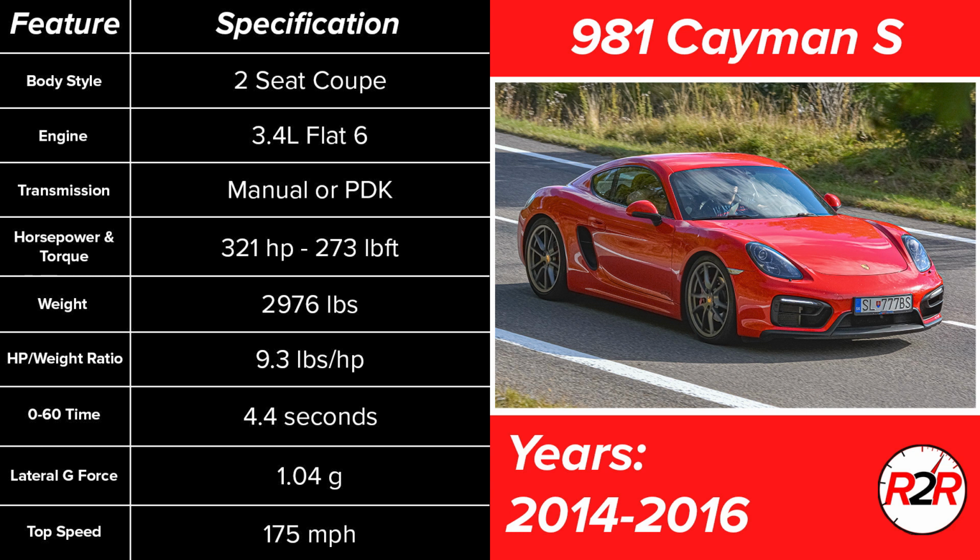Additionally, this car gets what is known as the PDK, or basically alien technology. It is Porsche's, I'm not even going to try and pronounce it, but it is basically one of the best transmissions on Earth. Now, the Cayman S of this generation gets a lot more modern technology, was much further updated, and is actually a little bit faster. So the car came with 321 horsepower, but only weighed 2,900 pounds. So it did 0 to 60 in 4.4 seconds, and is actually pretty quick in a straight line.